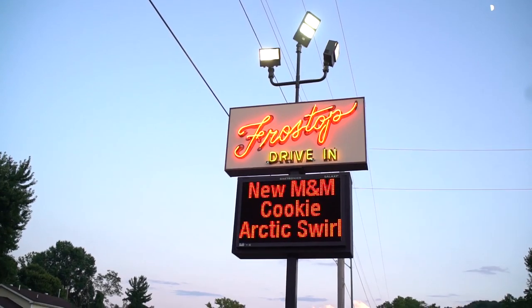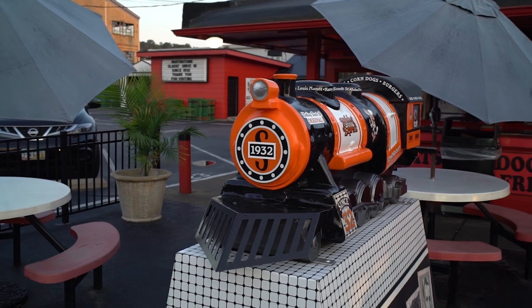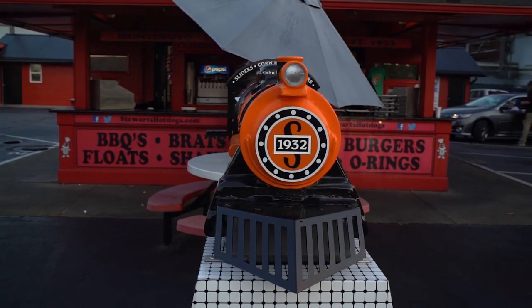In Huntington, you have two drive-in options, Frosttop and Stewart's. And it's almost like you're either for Marshall University or WVU if you're in sports. But in the case of this, you're either for Frosttop or Stewart's. Both are fantastic drive-ins, and both are really, really old and have managed to succeed for decades.